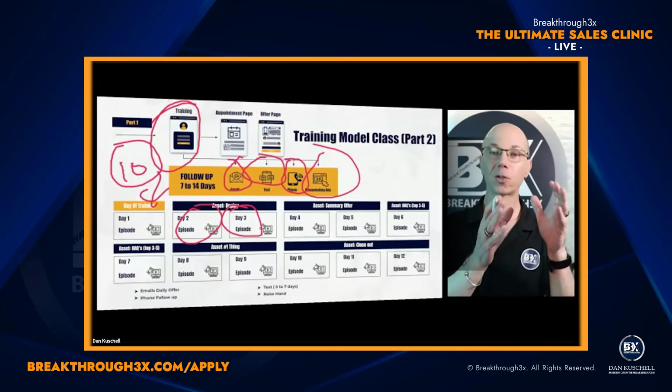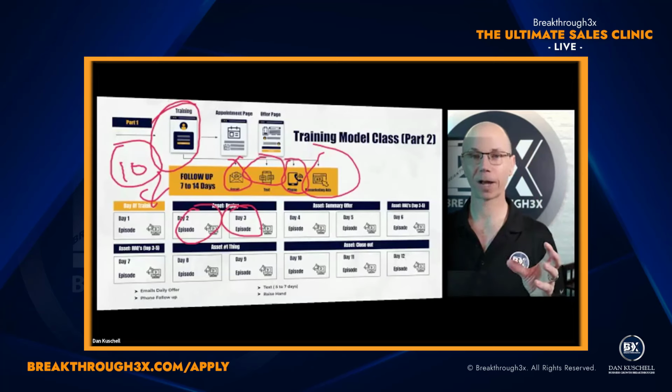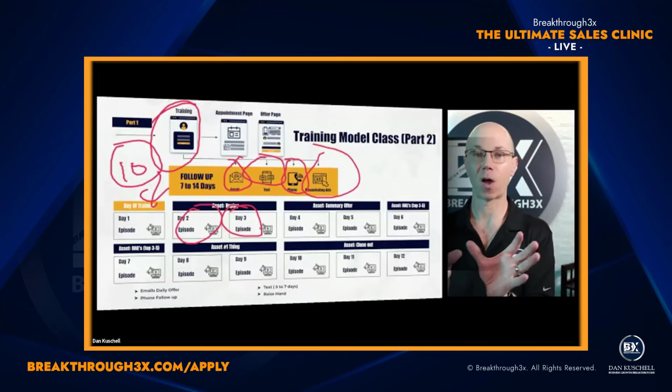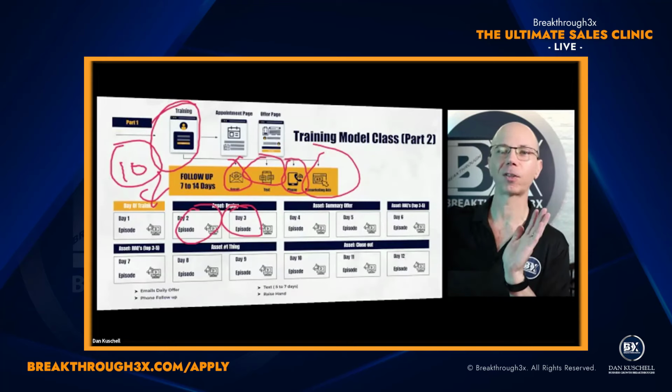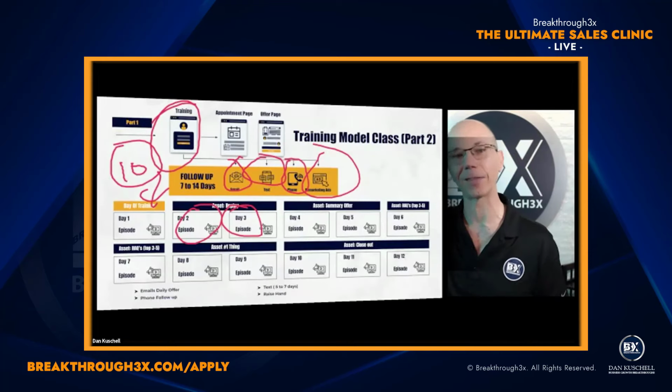Historically, if you were going to do a replay, then that replay would pop up for about 2 days in our model. Whereas most others will say, we'll put the replay up the next day and leave it there for 7 days, and whatever we get, we get. That's their model.